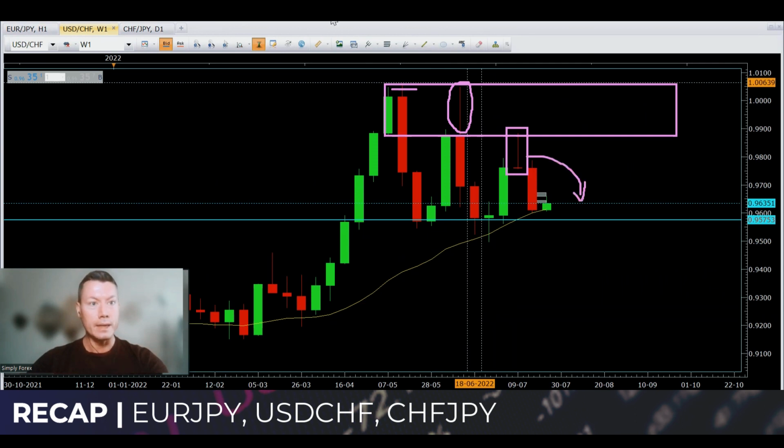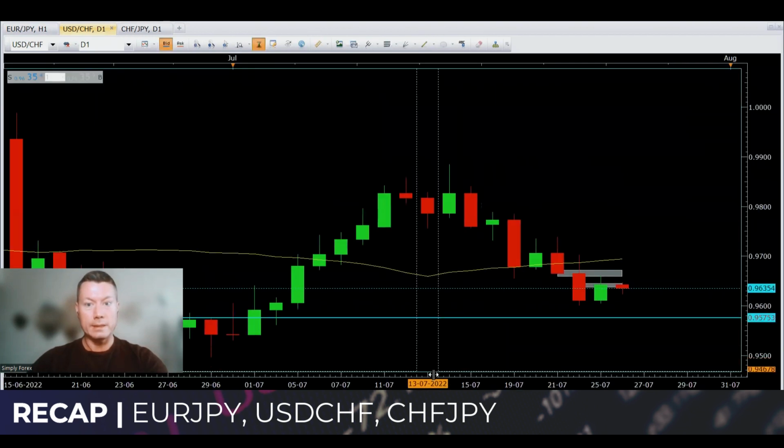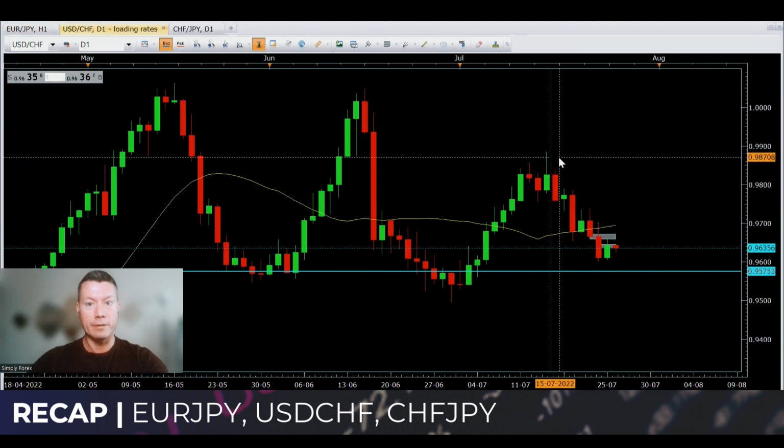On the day chart, as you can see, that's exactly what has happened. It has gone lower from this area here, and then we had this bearish candle form. So for me, the idea was just to take price from one of these grey zones down to these last lows here.